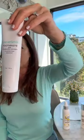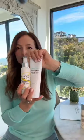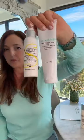It doesn't need to foam that much. This is a beautiful product. It gets the job done. It gets your teeth nice and clean. It makes your breath fresh. So now you've just taken 2 products that we were starting our day with.